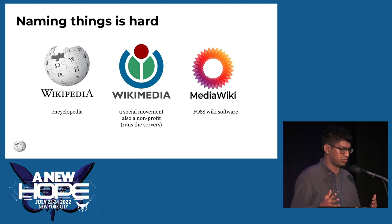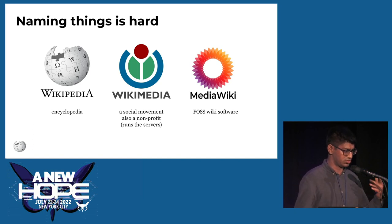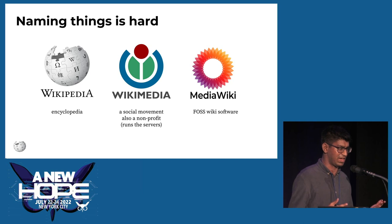And just as an analogy, Wikimedia is to Mozilla as Wikipedia is to Firefox. So that's kind of the relationship. And then if you flip Wikimedia around, you'll get MediaWiki, which someone thought was a brilliant idea of how to name the wiki software that powers Wikipedia and hundreds of other wikis around the internet. I may use them interchangeably. This is kind of what it is, but hopefully it'll make sense.